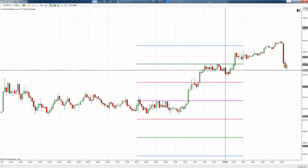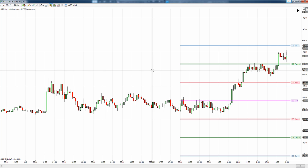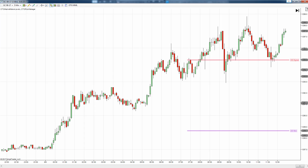Okay, so again, market maker levels, we know they work. You see me make videos just about every day, so we know that they work on the ES and CL. But let's talk about some other markets that you may not realize that they work on. So we're going to come down here to gold. This is the August contract here on gold.